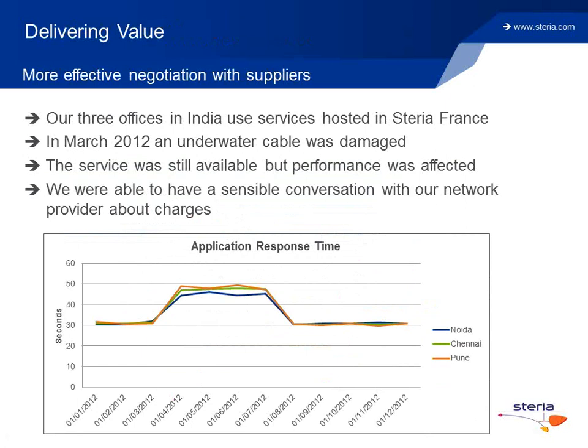Finally, an unforeseen benefit was the ability to use the impact reporting when we were negotiating with suppliers. In 2012, our three offices in Noida, Pune, and Chennai in India, who use services that are hosted in our French data center, were all impacted by a network outage when an underwater cable was damaged. And as you can see from the graph, although the application was still performing, it was not performing at the rate that it had been doing. We were able to have a sensible conversation then with our network provider about ongoing charges until the problem was fixed. And we knew at the time the problem wasn't going to be fixed immediately. Underwater cables are, as you can imagine, not the quickest things to be repaired. But it gave us the ability to have that sensible conversation.